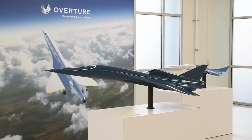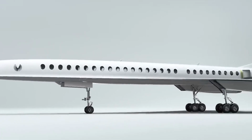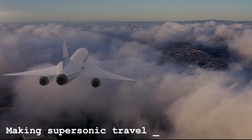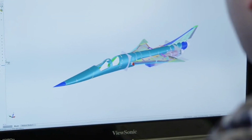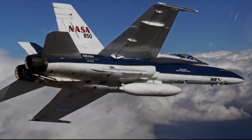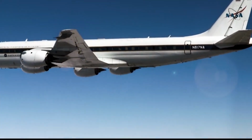While supersonic flights may initially be offered at premium prices, economies of scale may come into play as the technology matures and becomes more widespread, potentially making supersonic travel more accessible and affordable to the general public. Aside from cost considerations, NASA's aviation innovations have significant environmental benefits.